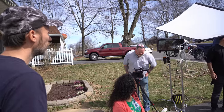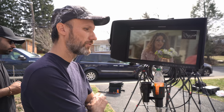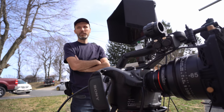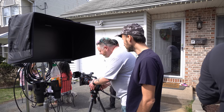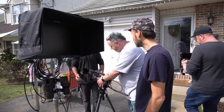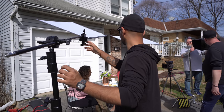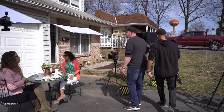Another thing that makes these two Sony cameras stand out from the rest is the fact that these are the only cameras I have today that have reliable autofocus. In fact, the AF is one of the best in the industry. So if you're doing a lot of live event work where you can't manually focus, then these are definitely the cameras you should look at.